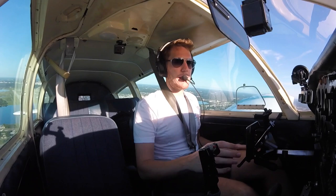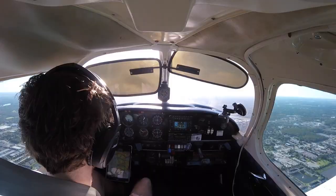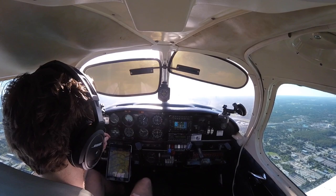Initial altitude will go up to about 1300 because there's a Bravo airspace directly above us. And then once we get a bit further out, we'll climb it up. Pull that mixture back a little bit. There we go. All right then.